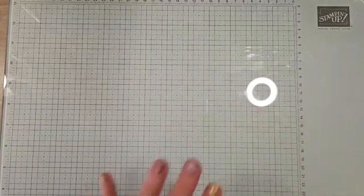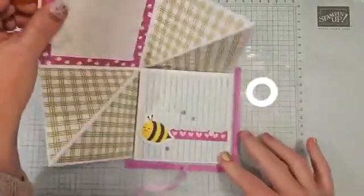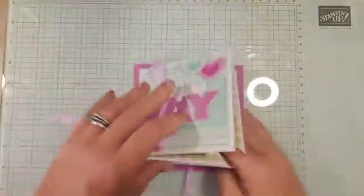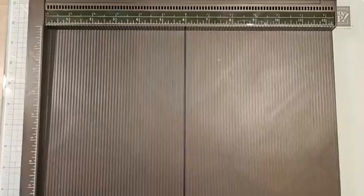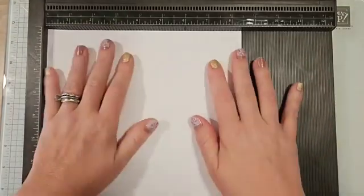Okay, so let's get started with our project. We are going to start with the actual mechanism of this thing. So let's get started with that. And it just occurred to me, I did not cut this Petunia Pop piece, so we're gonna have to pull out the paper trimmer and cut that. Okay, let's start with our pieces that are gonna expand them. You need 2 pieces of basic white that are 8.5 by 8.5, and those are gonna be the expanding parts.